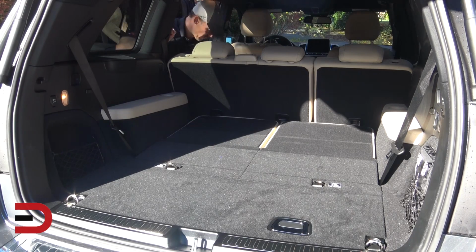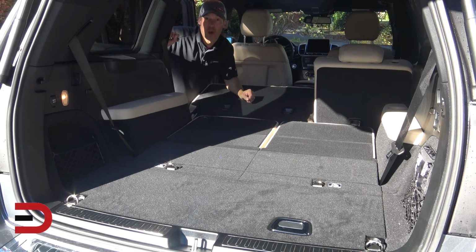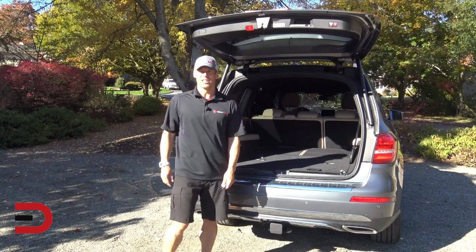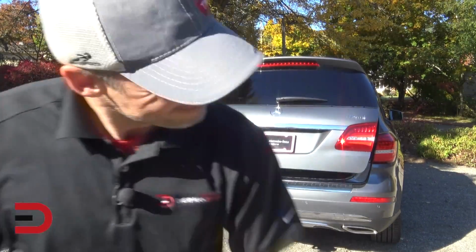To fold down the middle row, there's a tab just off to the left-hand side. Pull it, and it lays down flat. This is a 60-40 split. Fold that one down too. You're looking at over 93 cubic feet of cargo volume. Again, when you're ready to close the liftgate, you can press a button up here, or again here on the key fob, and once you do, you are good to go.